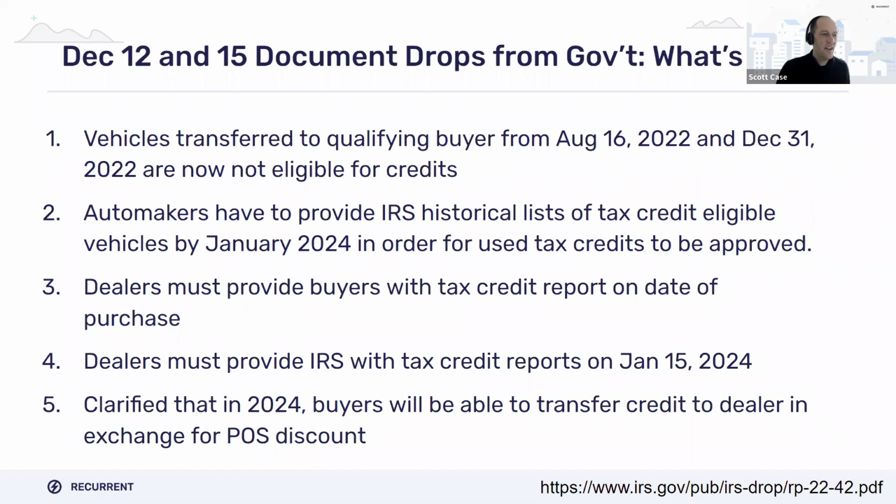All right, got it. And if you want to go and read on your own, the web address here is irs.gov/pub/irs-drop, good Lord, rp-22-42.pdf. It is so exciting. I could recommend going in there and reading the whole thing.